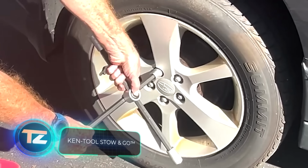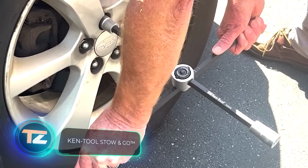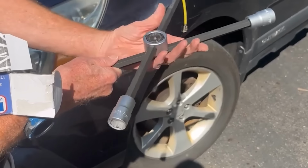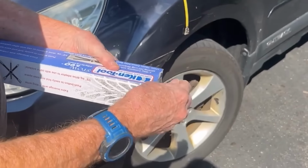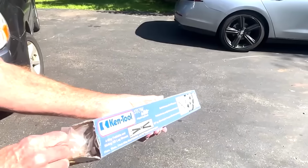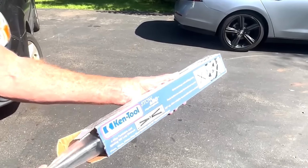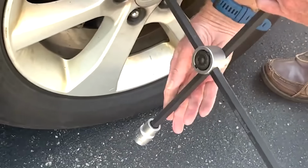Folding lug wrenches have been around for about a dozen years and are made in many countries. However, the American Stow and Go wrench from the well-known manufacturer Ken Tools stands out from the rest. First, it doesn't come apart, but folds up like a tripod. Second, the sliding arms turn the wrench from a cross shape into a T shape.